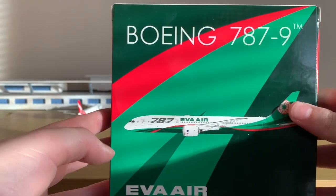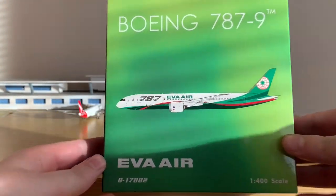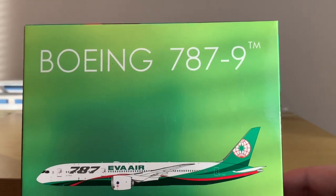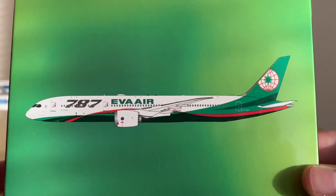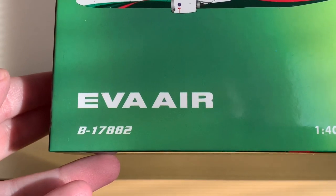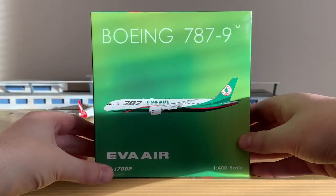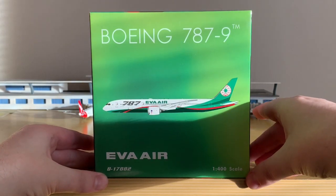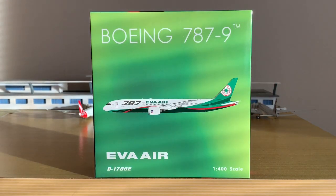And that's the back of the box, and on the front of the box is the Boeing 787-9 trademark titles, a green background, the two-dimensional rendering of the aircraft, EVA Air titles, registration, and 1:400 scale. So I'll give you a look at the front of the box. And now with all that done, I'll bring in the model itself and do its review.